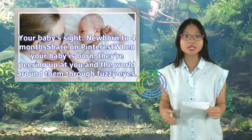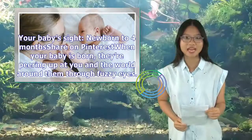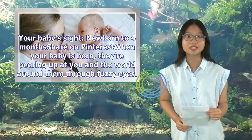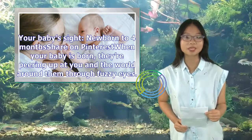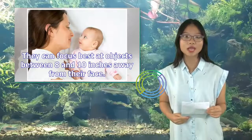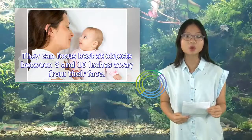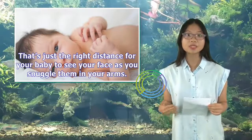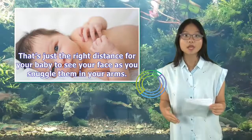Your baby's sight. Newborn to 4 months. When your baby is born, they're peering up at you and the world around them through fuzzy eyes. They can focus best at objects between 8 and 10 inches away from their face. That's just the right distance for your baby to see your face as you snuggle them in your arms.